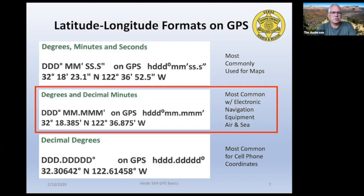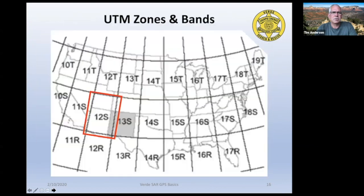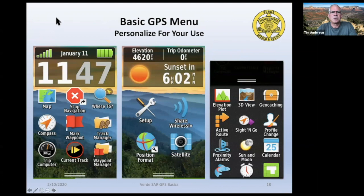So now what we're going to do is go to slide 18, right here. So now we know the 3 types of lat long, 1 type of UTM coordinate. How do we actually use that in our GPS?